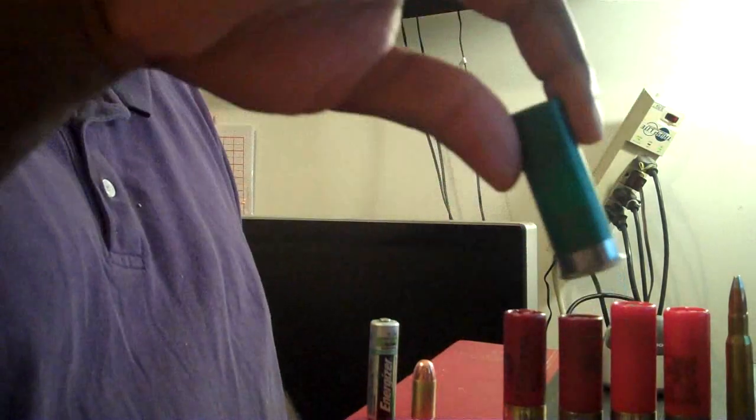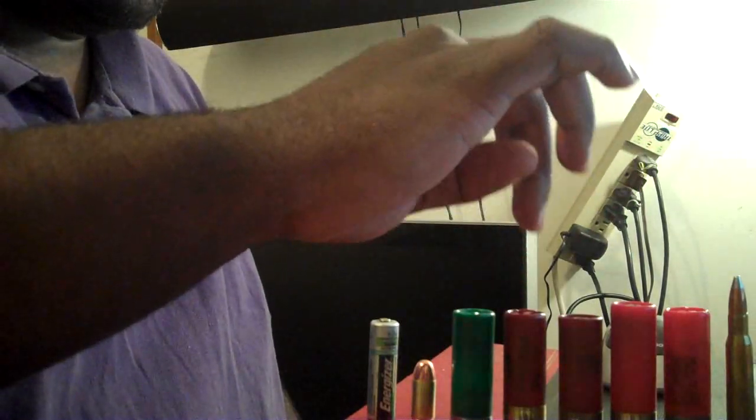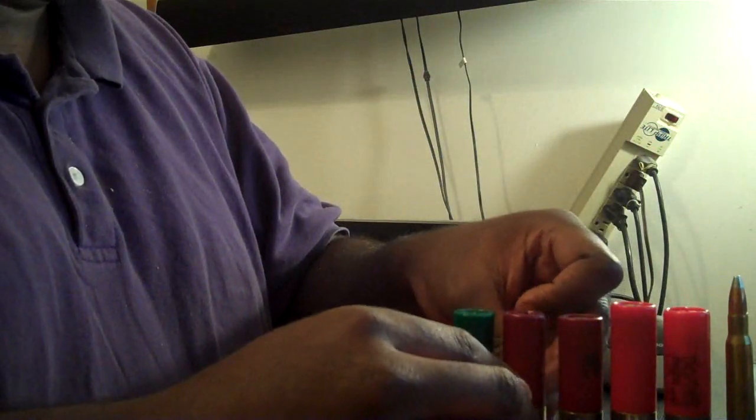This is a bird shot. I need more bird shot, actually. This would be useful for looking for small game. This right here is buckshot. It's Federal. I use a lot of Federal. I also use a lot of Winchester.